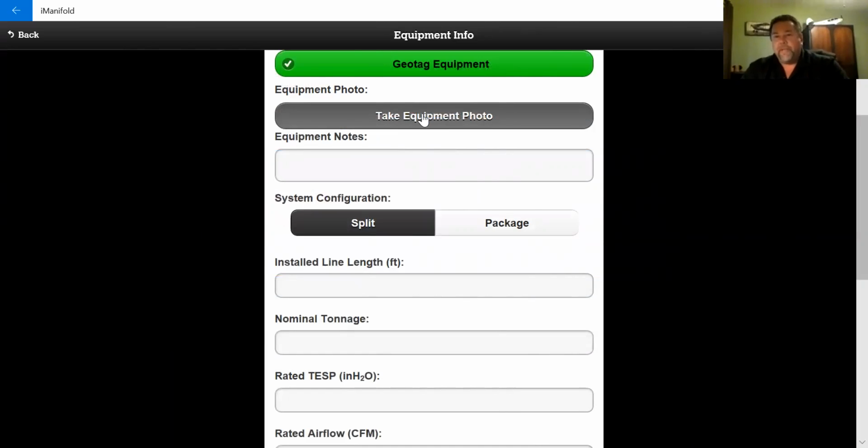At the same time, we can always take an equipment photo. On something like this, I would take a photo probably of the nameplate of the condenser, the plate on the package unit, whatever it might be. We can also type in some notes here.